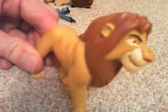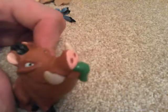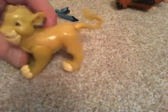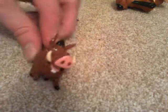Again, not one of the Burger King or McDonald's toys. And you've got Pumbaa there, and Nala, and then there was another Simba, like an articulated Simba. So it seemed to be two types: the solid PVC ones that I've seen before, and these ones where you can move them around a bit. Another Scar, solid PVC Scar figure there. Another little Pumbaa. This one's a bit more shiny, smaller, solid PVC again.